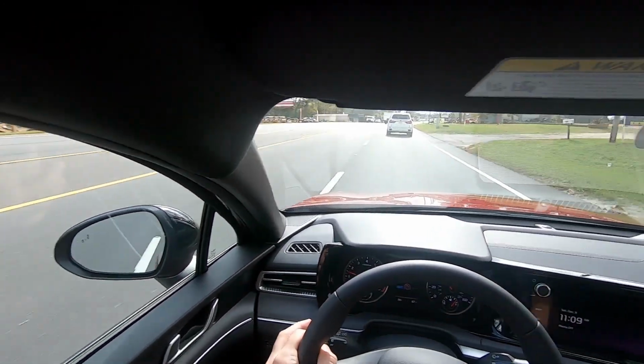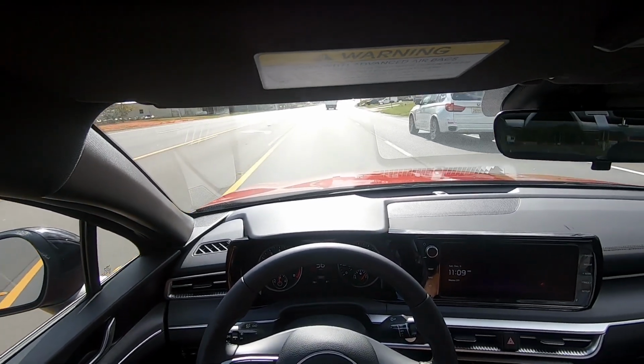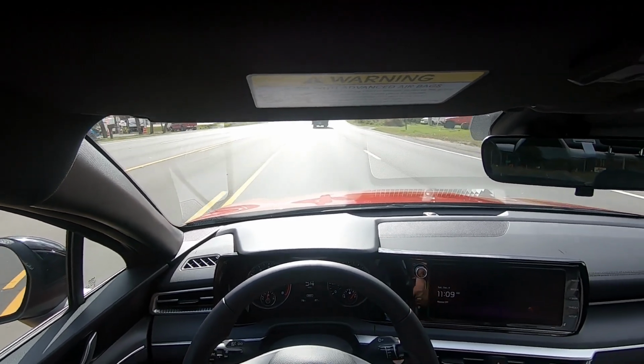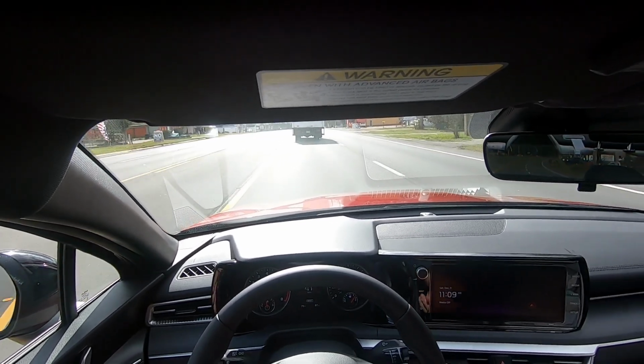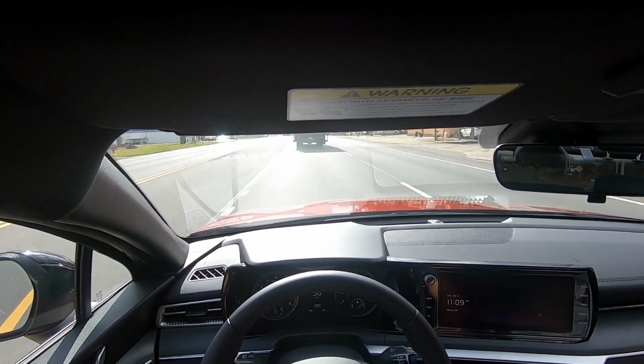So smart mode is going to choose between the normal mode and the sport mode. Whenever you need more acceleration, it's going to keep the revs high. When not, it's going to keep the revs low to give you better fuel economy.